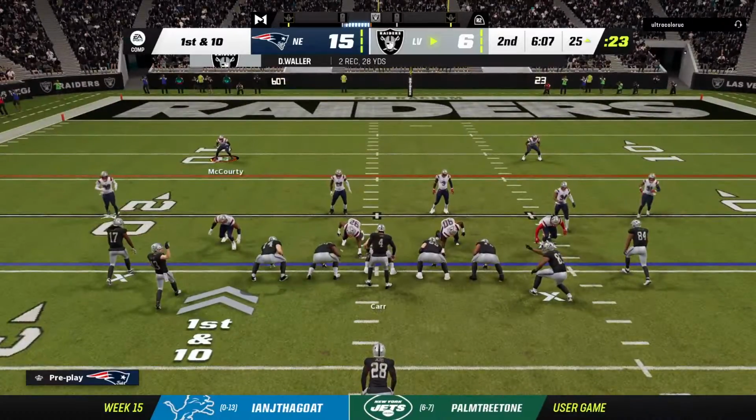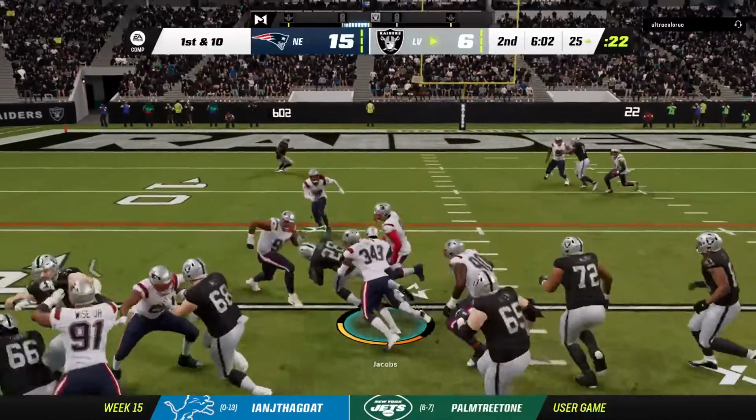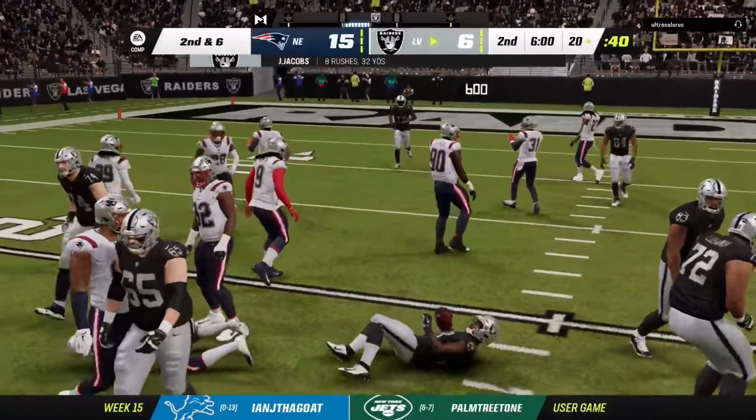Back-to-back good plays have them on the move on first down. Jacobs going to try the middle. And he'll take this ahead for about 4.